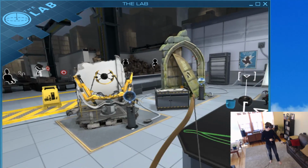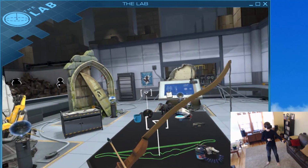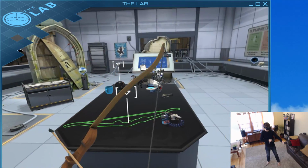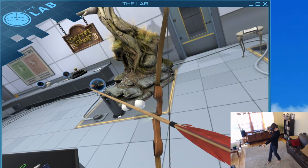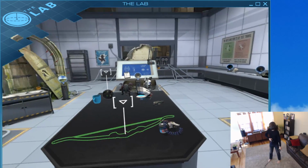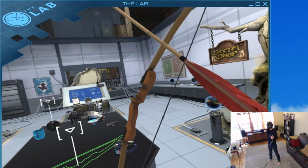So that's the lab. There are a couple of other demos that I didn't show you because I just didn't want this video to go on forever, but those are some of the coolest ones. It's very cool, but like I said, it's also kind of frustrating. Just because I would love to play full games of all of these things, but there aren't any full games.